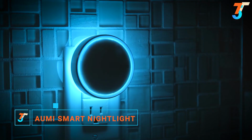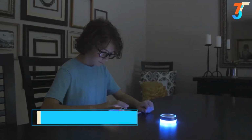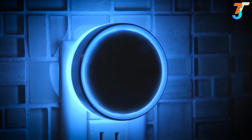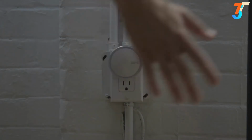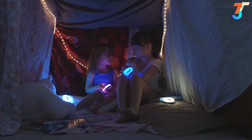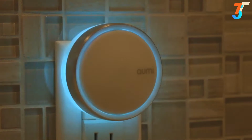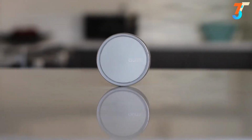This is Aumi. Aumi is a smart rechargeable nightlight that you can control with your phone or tablet. It's the only smart nightlight that offers 16 million color options, precise light dimming, custom programmable timers, and a motion-activated sensor. Oh, did we mention it's portable? Aumi has a safe rechargeable battery that lasts up to 8 hours. Finally, a modern nightlight that looks great and offers functionality that you actually want. Aumi is way more than just a nightlight.